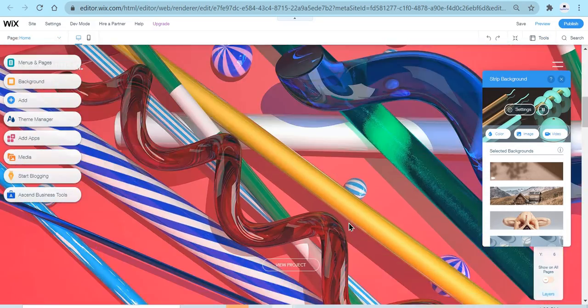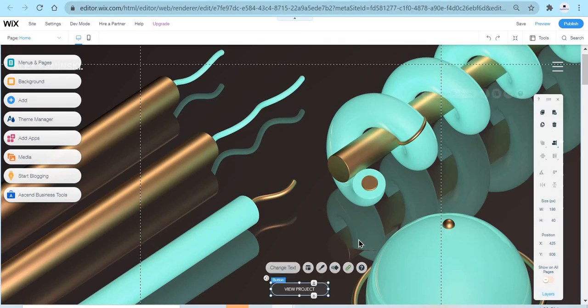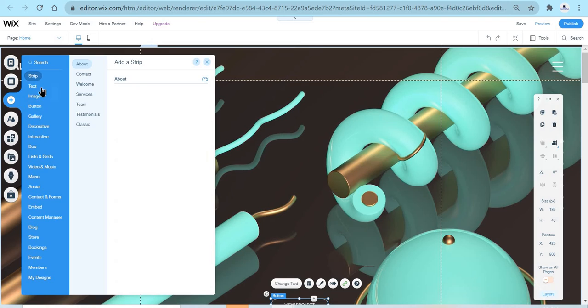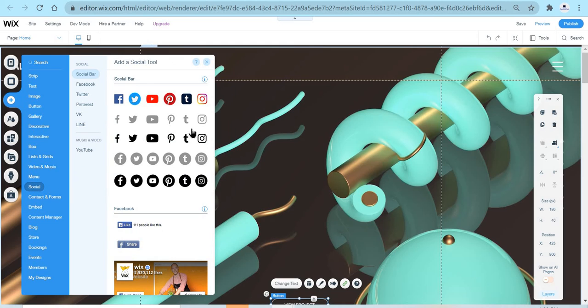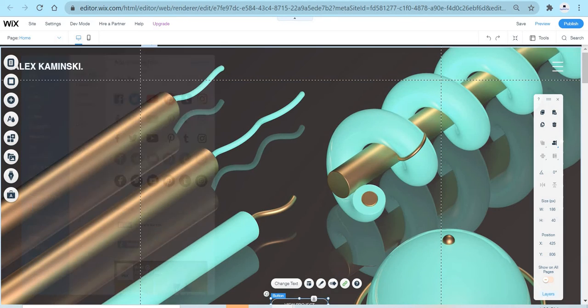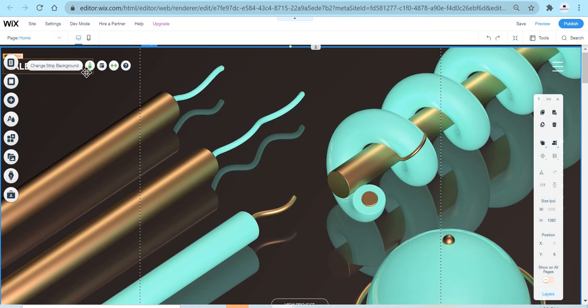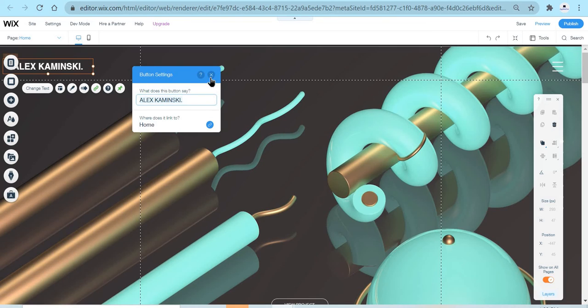Well, the same with all of those things. Here we have that little view project button. If you want to add some elements, just click add, and add many elements there, like a social bar. You can change the text at the bottom, because this has just a random name there. You could change it to your name.